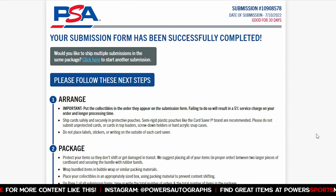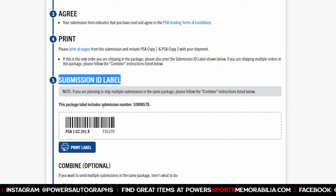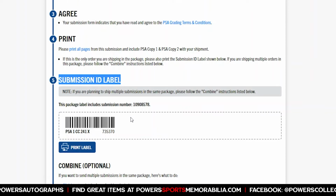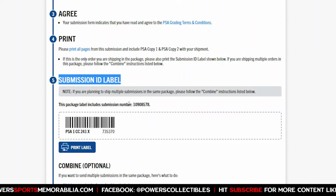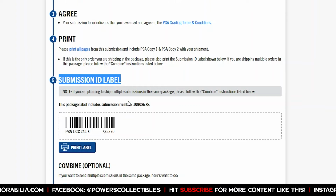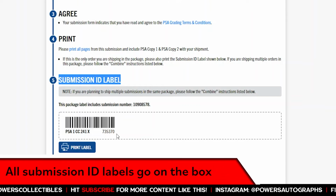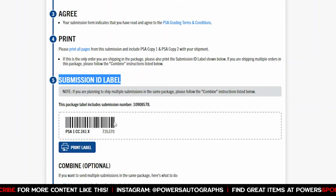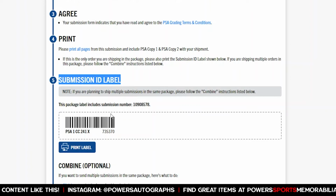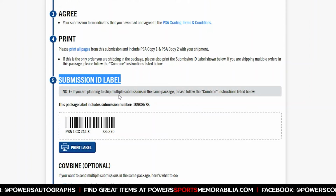All right, cool. So now this page pops up here. Now, first thing you wanna do is this is your submission ID label. This is what you put on the outside of the box. So if you were to do multiple submissions to PSA, let's say you wanted to send in a ticket that was being autograph graded, but you also had one that you wanted to have the ticket graded. So of course you're gonna have to create 2 submissions for that. You would just print both of these submission ID labels and put them both on the outside of the box, of course. And then you put all your submission stuff on the inside, all right? But again, any submissions that you have, you wanna put this label on the outside, okay? So you'll print that off and then you will put that on the outside of the box.